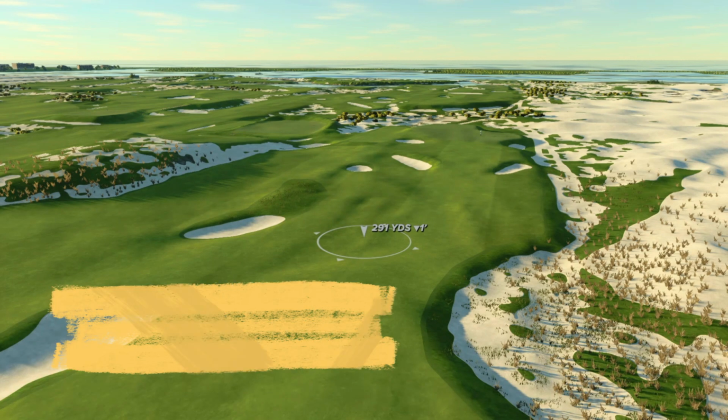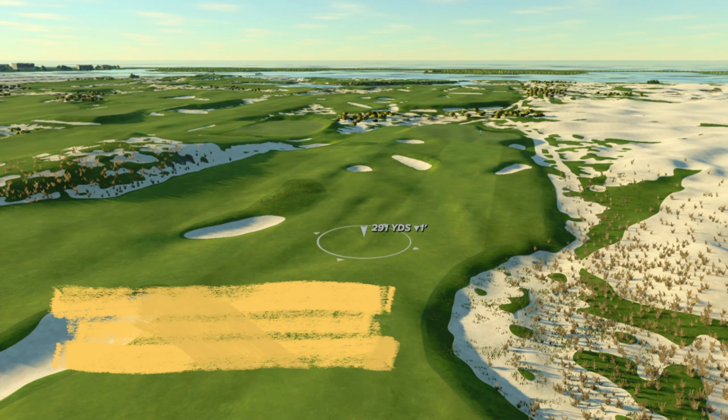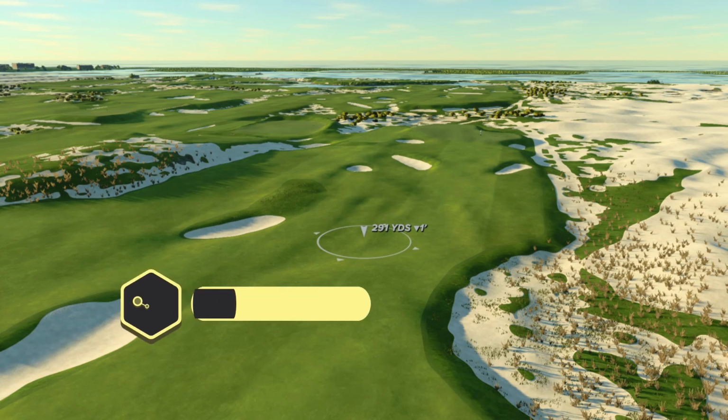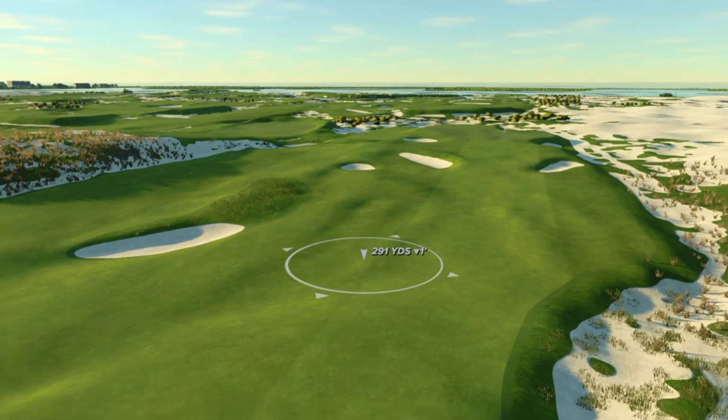This one is going to be absolutely fantastic. Where are we? We are at the Lido, the recreation by Hickory Ghost of the Lost Course, the famous Lost Course of C.B. Macdonald and Seth Raynor, and it is absolutely amazing. This course has been out there for some time, but I just revisited it finally. It was on my to-do list, and I was reminded, thank you, Early1981, for your video playthrough of this course that inspired me to get out there and check this one out.